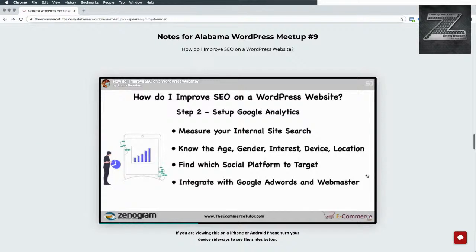Now, the next step is Google Analytics. So why would we want to do all this work for our SEO if we have no idea what's actually happening on our website? First and foremost, you need to be real tied into the Google Analytics on your website. You need to know who's actually coming to your website. Is the marketing company that you're working with sending fake traffic to your website? Are they sending the proper type of customer audience to your website?